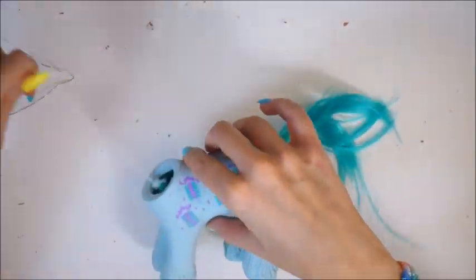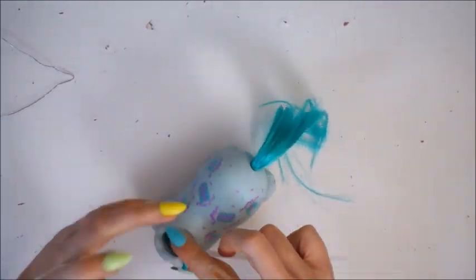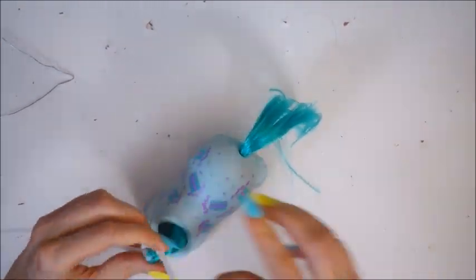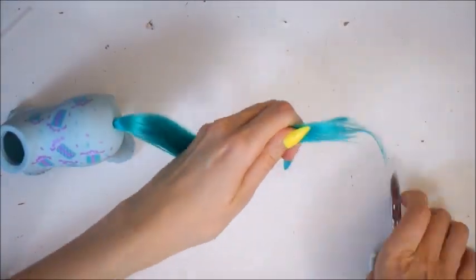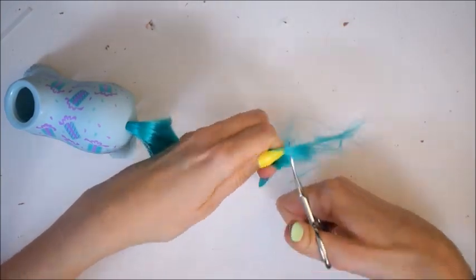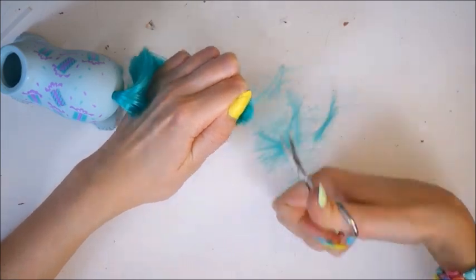One through and one around. Cut the ends, and there you have it, the tail. And I also cut it just even, let's say it like this.